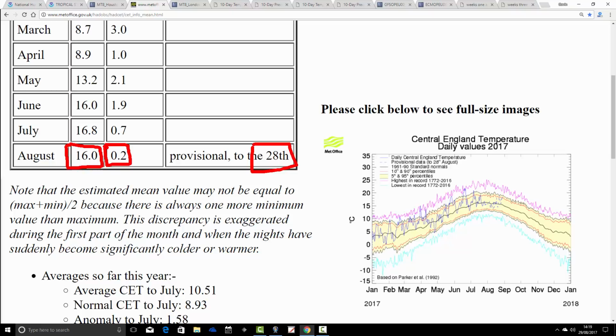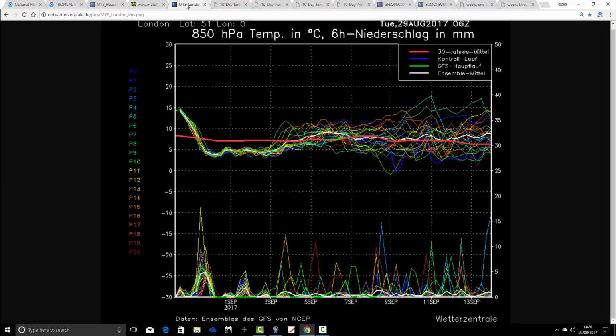If we were to compare to a more modern average, like 81 to 2010, we would probably still be cooler than average. But we certainly have seen quite a significant recovery in the temperature over the past week or so, particularly culminating in that hot day that we had yesterday, one of the hottest bank holiday Mondays on record, if not the hottest. These are the GFS temperature and precipitation ensembles.